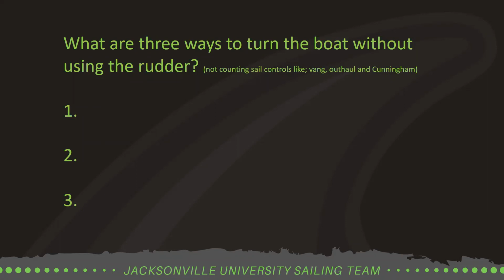All right, so try it out sometime when you get out there. It's all about shifting, right? Moving your center of effort behind your center of lateral resistance. We can get into that if you want at some other point. But keep in mind, weight to leeward, heads the boat up. Weight to windward, heads the boat down. Weight aft, heads the boat up. Weight forward, heads the boat down. Okay.